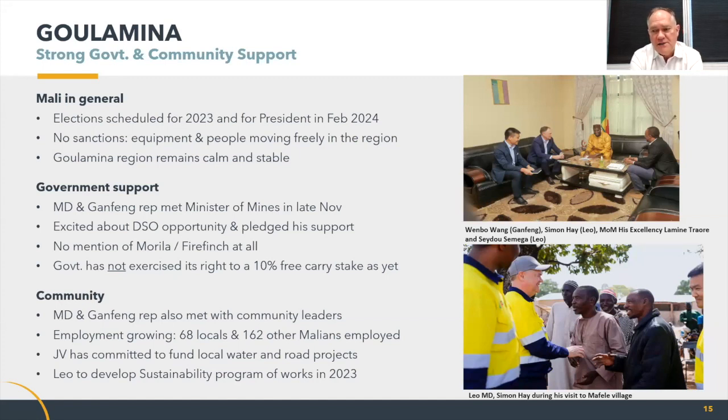The Minister of Mines continues to be very supportive of the project, not just in words, but in deeds as well. He was really pleased to hear of DSO. It's a tangible step that we are pushing into production quickly, that jobs will be created, and secondly, for the government, that revenue, royalties, taxes, etc., will start to flow. So he was really happy and supportive of anything that he could do to help us on this project.